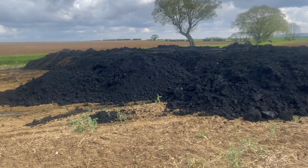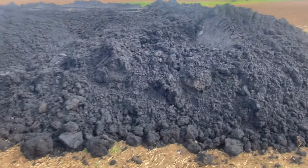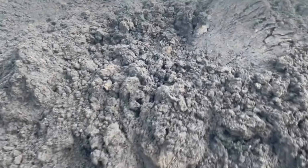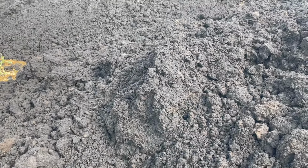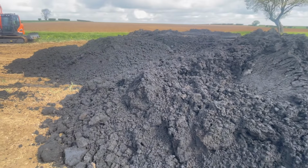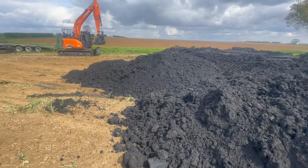There's 5 lorries bringing this stuff. Lovely smelly stuff, coming from the Sheffield area. It is. Separated sewage sludge, biosolids. Anyway, he's going to give us a push of these loads up and a quick demo of it.